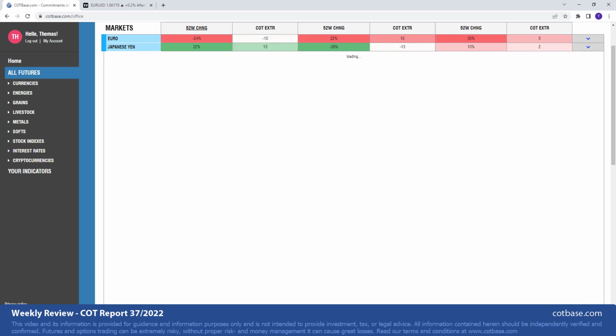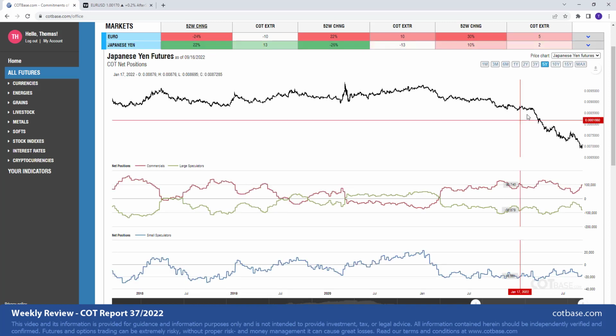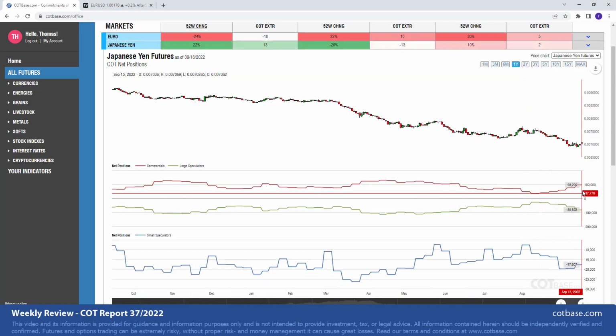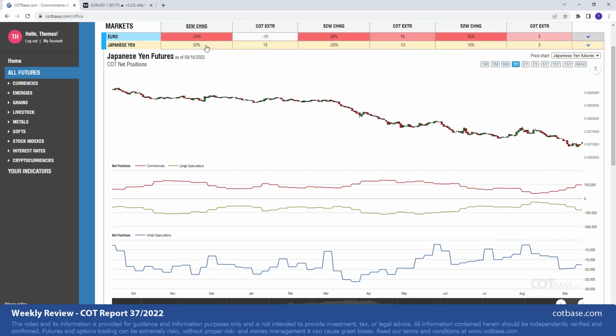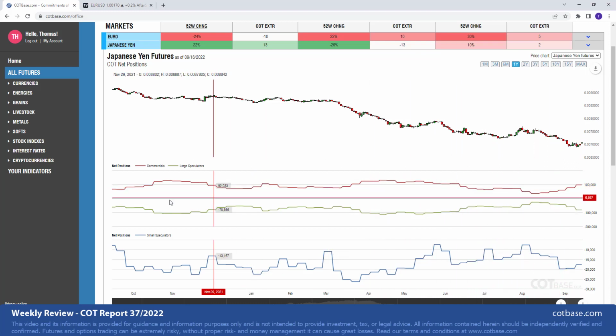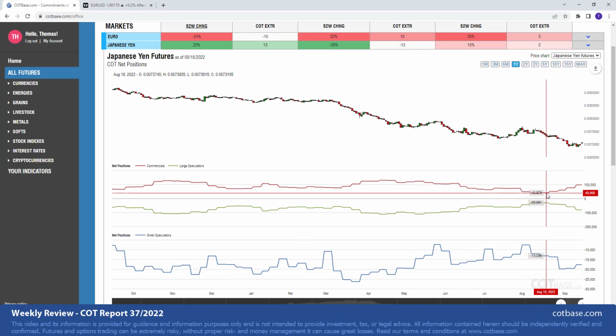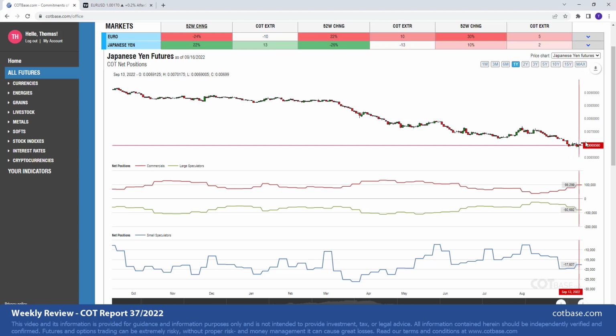Moving on to the Japanese yen market, here we have a 22% change in commercials net positions. This, of course, is a bullish COT change signal. And although the number is similar, so 24, 22, not a huge difference there, you can see that it's actually not that unusual to see these changes in the Japanese yen. So I wouldn't say top 5. This is more like a top 15, top 20 magnitude change. It is bullish, suggesting some strengthening.